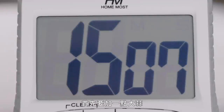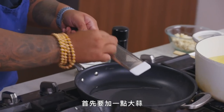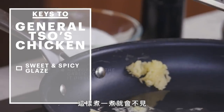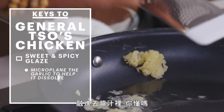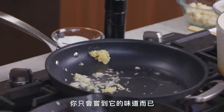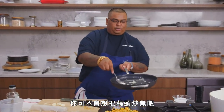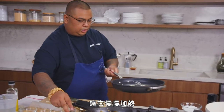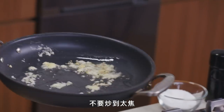First things first, we're going to take a little bit of garlic. We're just going to microplane it right into this pot. This is just going to go ahead and disappear into the sauce itself, you know? Instead of you having these chunks of garlic and stuff like that, you just taste only the flavor. You don't want the garlic to burn, okay? So you want to pull it off and let it just kind of toast up a little bit slowly. Try not to get too much color.